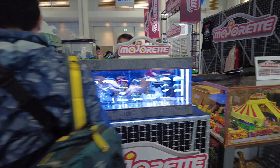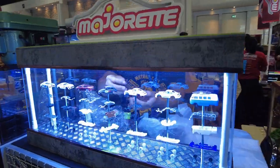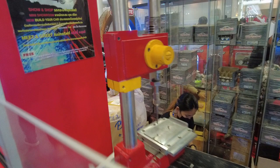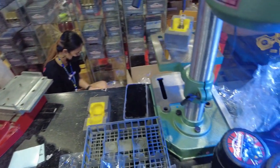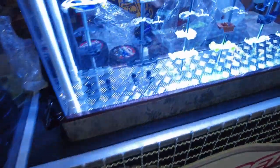What is this guy doing? This guy is customizing some cars. What is a drill press? Oh, that's not a drill press, this is a rivet machine. So he's literally putting the cars together, riveting them together. So, interesting.